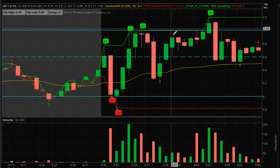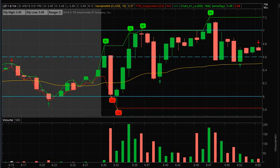So what does that tell us? That tells us that every day the market's different. Every day the strategies have to change. And what works yesterday doesn't necessarily work for today. So for us day traders, we have to constantly be evaluating the temperature of the market. What's happening today? How is today different than yesterday?